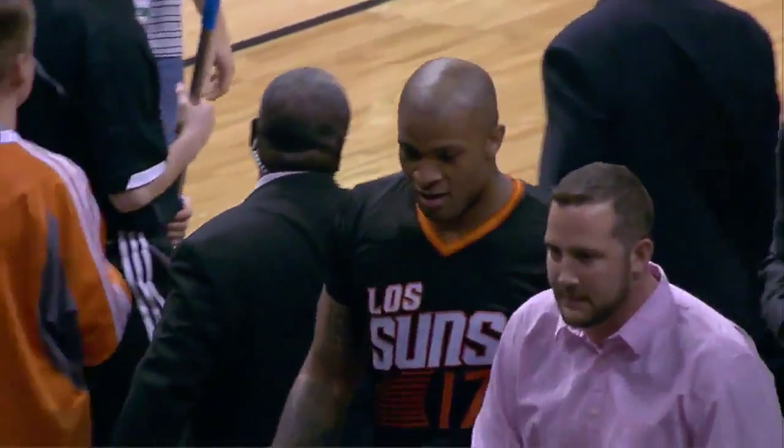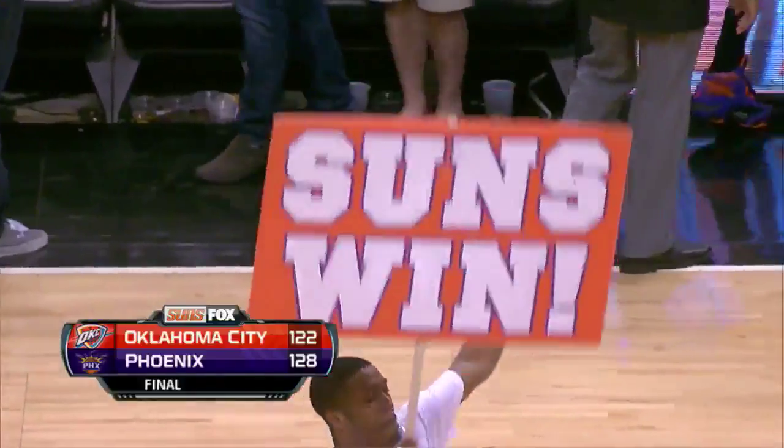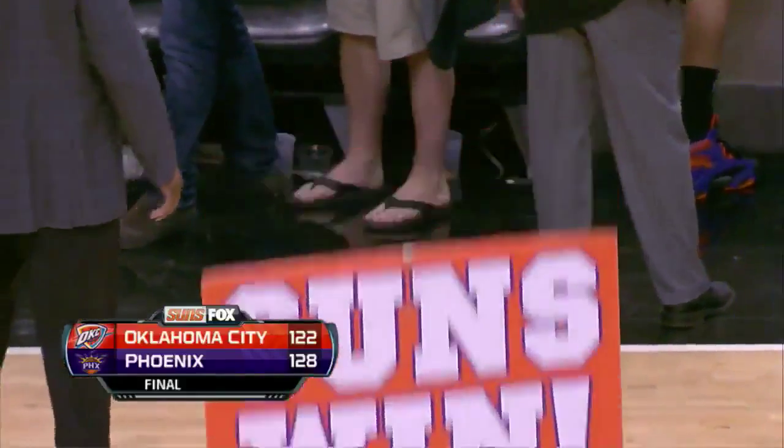The Suns, too, I wasn't too impressed. They were isolation heavy, and they may struggle as they don't have a deep post threat. But they executed better than the Thunder in this game, and that got them the W.